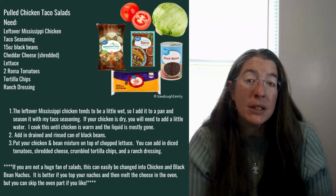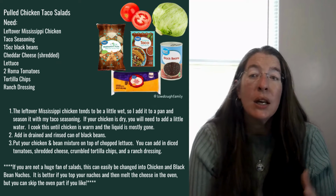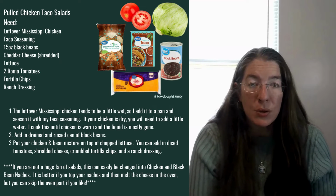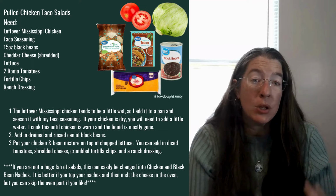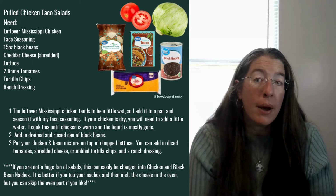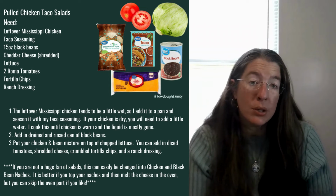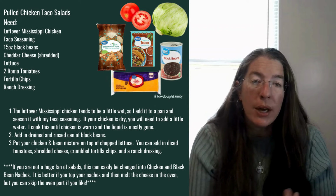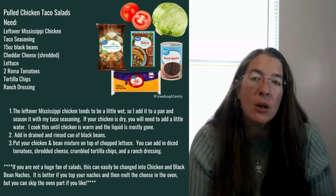Now, for tonight's dinner, it's going to be so simple because we're going to take that leftover Mississippi chicken and turn it into pulled chicken taco salads. My Mississippi chicken tends to be a little bit juicy. It still has a good amount of the juice, but if yours is a little dry, you may want to add a little bit of water when you add your taco seasoning, just so everything gets mixed together. Mine's pretty wet, so I just go straight with taco seasoning.